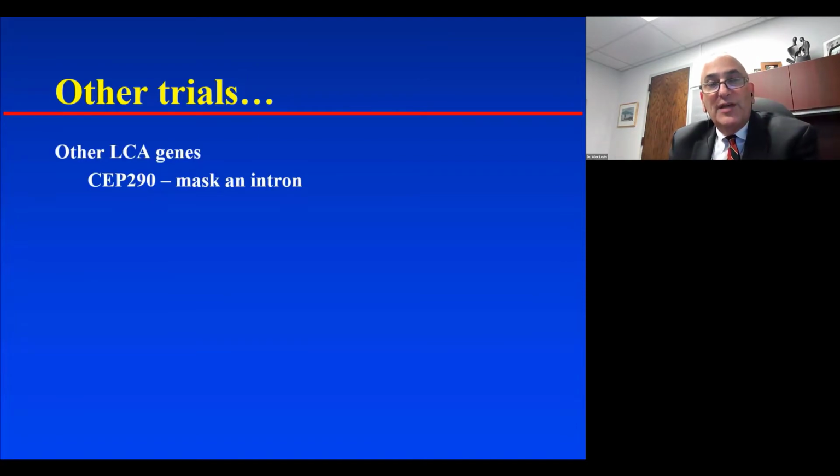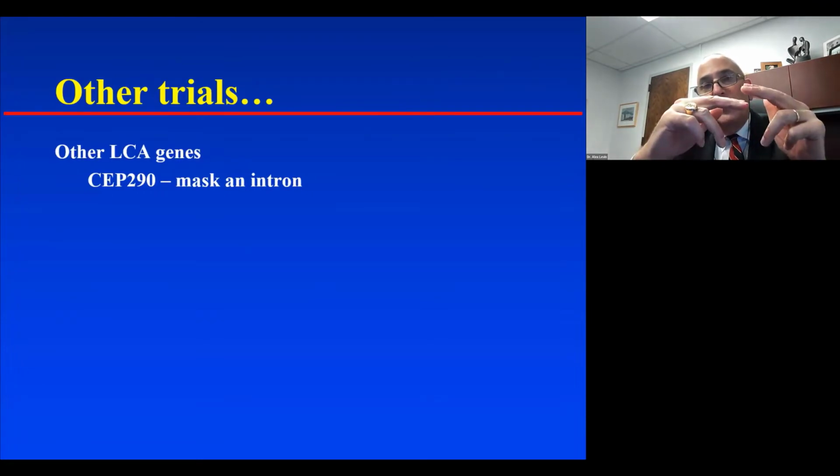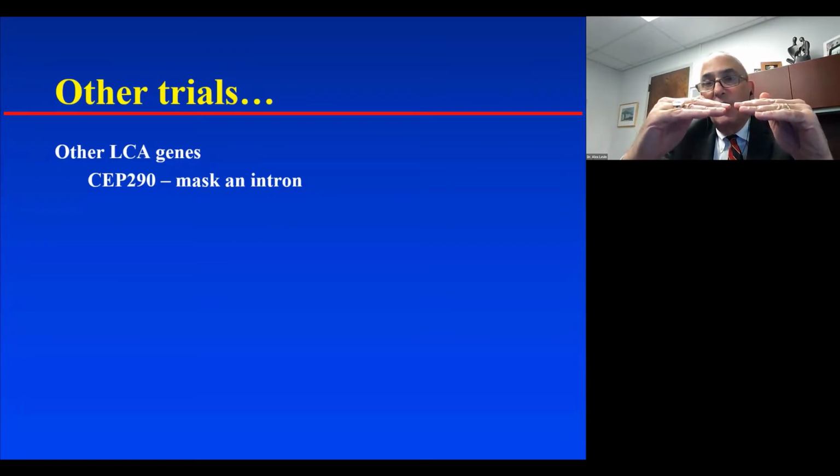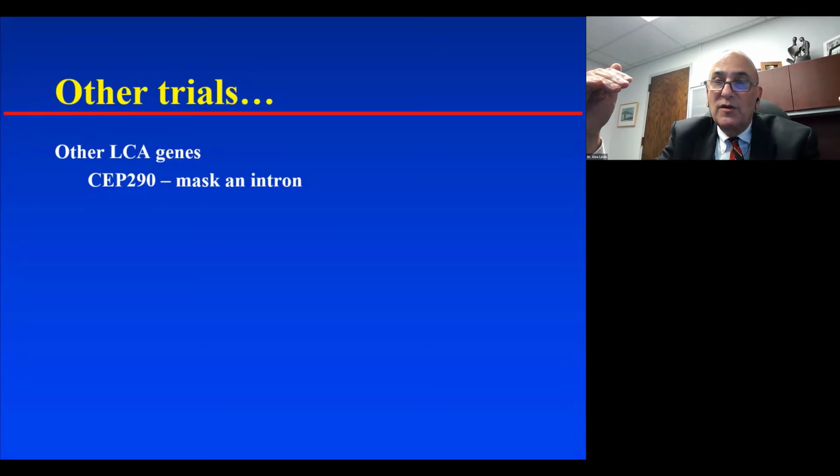There's a trial going on for CEP290, another gene which causes a form of LCA, where if you have a specific mutation, a hotspot mutation in an intron of the gene, we can use a molecular mechanism to block that mutation so that the intron, which when mutated causes abnormal splicing, is now skipped over and normal splicing occurs. That's an alternate strategy. So we don't have to take the whole CEP290 in. We essentially are fixing the defect or masking the defect to let the patient's own CEP290 transcribe.